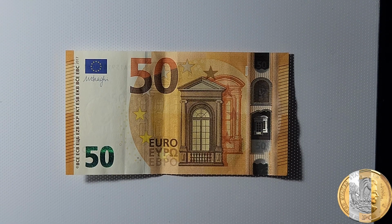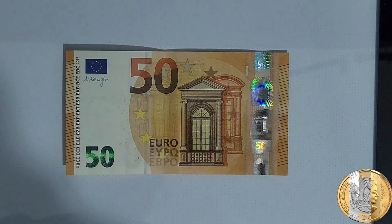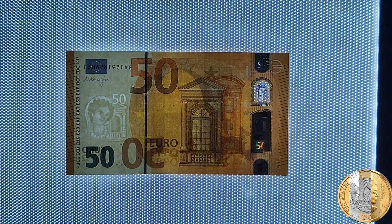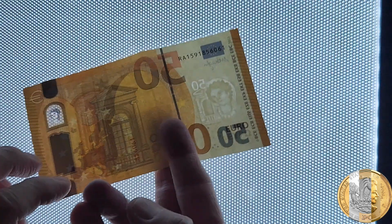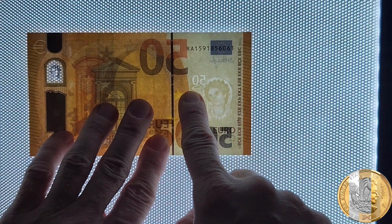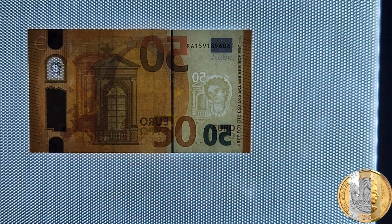One of the first things you'll notice about the 50 euro note is its watermark. When held up to the light, a faint image of Europa, along with a window and the value numeral, becomes visible. This watermark is a masterpiece of security design created during the paper manufacturing process. It's a highly effective anti-counterfeiting measure, as replicating it accurately is extremely challenging.